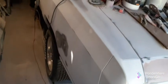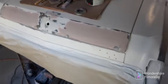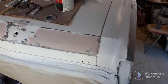Just going over, nitpicking every little thing I can find, little low spots. Like somebody might have took a BB gun or something to it, so it wasn't me. But it's getting there. I'm going to try to get this thing shot with some primer and then some sealer before we paint it again.